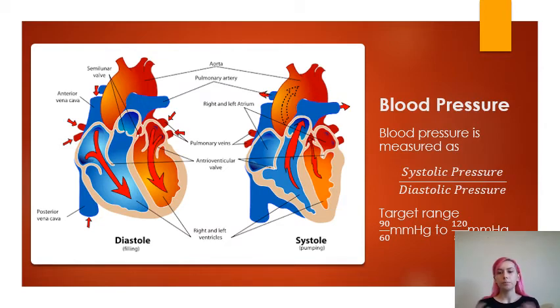As the heart is pumping, there are two different steps, and this is called diastole and systole. So as the heart is filling with blood, this is diastole, and then as it contracts, it is systole.